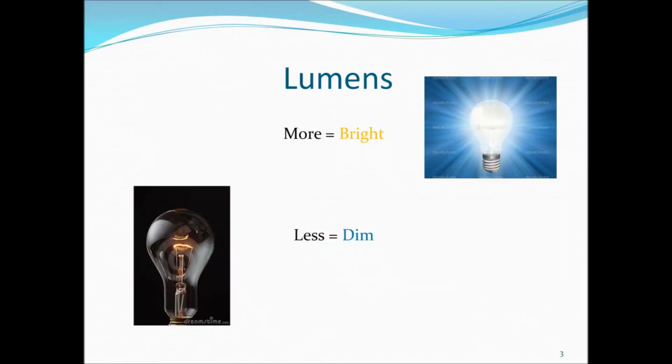With the wide variety of light bulbs available today, instead of looking for a specific wattage of a bulb, it is better to check the lumen output of the bulb. More lumens means brighter, and fewer lumens means dimmer.